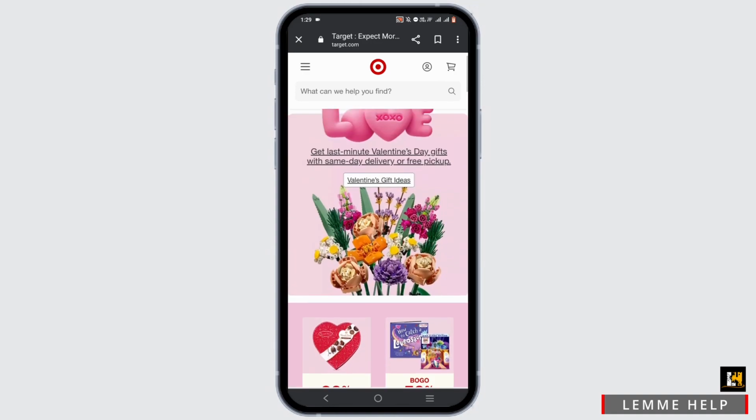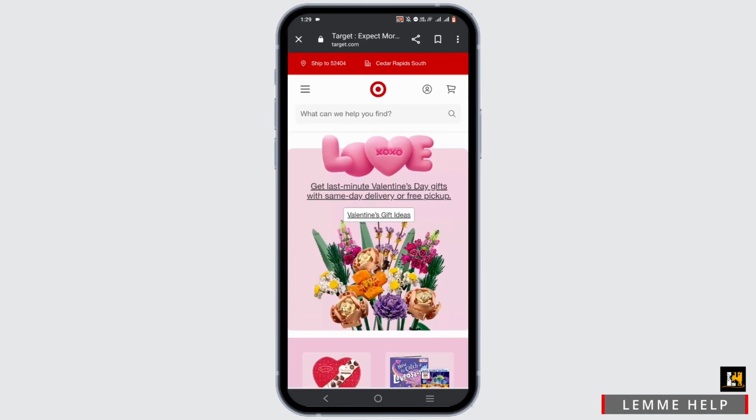Now firstly, you have to go ahead and purchase an item from Target. And when you are checking out, make sure to use the promo code that you just copied.